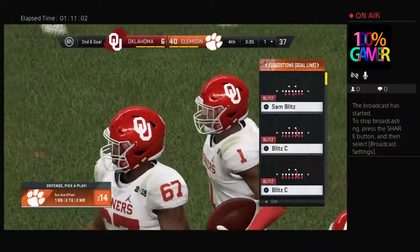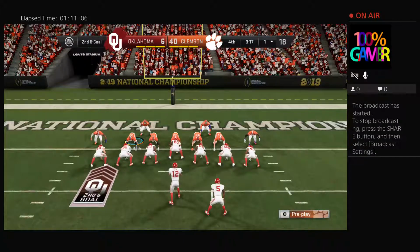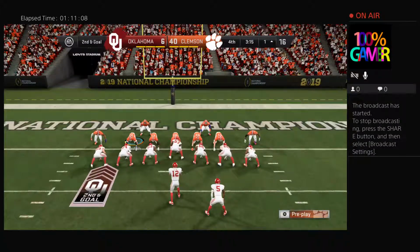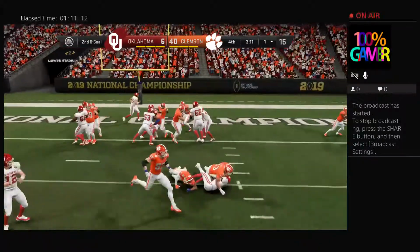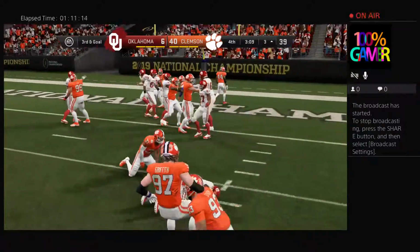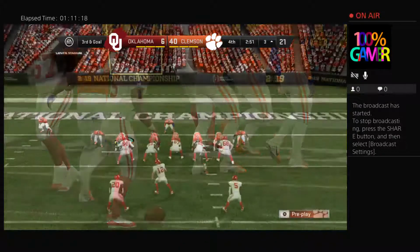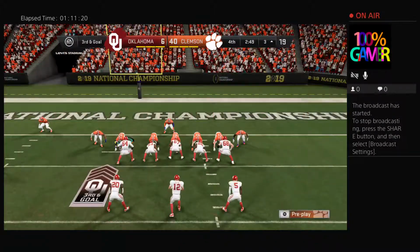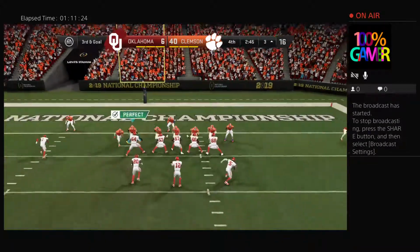That's good for a gain of 6, 2nd and goal. 2nd and goal from the 1. They'll try to run this one in. And forget about finding a lane. He barely had time to look up before he was planted in the backfield. They'll wind up losing 3 yards here. And that'll make it 3rd and goal.